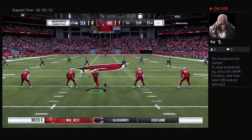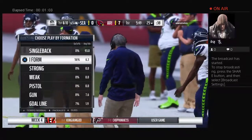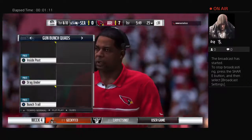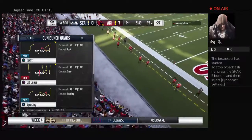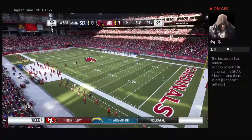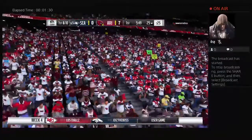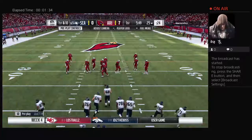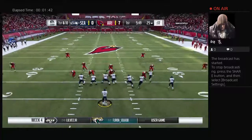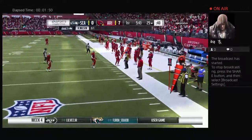Out is the kickoff unit as they run up and send this one away. Keep working, fellas. Go, 14. On first down, Wilson. Escaping the pressure right. And incomplete to open things up.